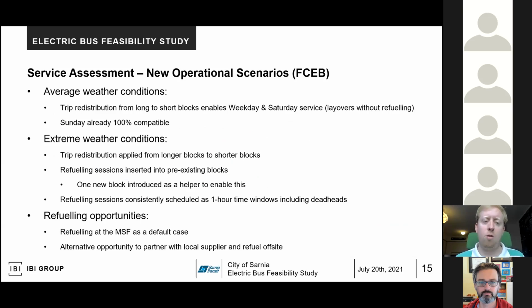In extreme weather conditions, the trip redistribution was also carried out. We needed to add one additional helper block in there because not all of the trip reassignment could fit within the current block schedule. And that block was introduced for every service day.